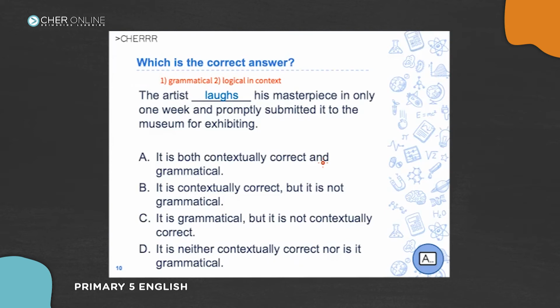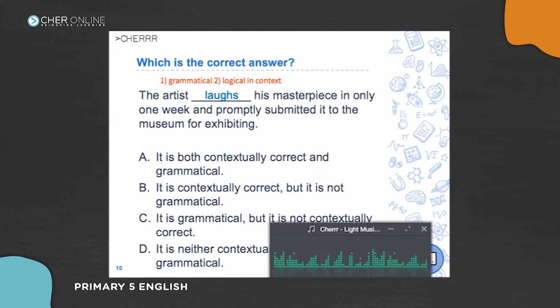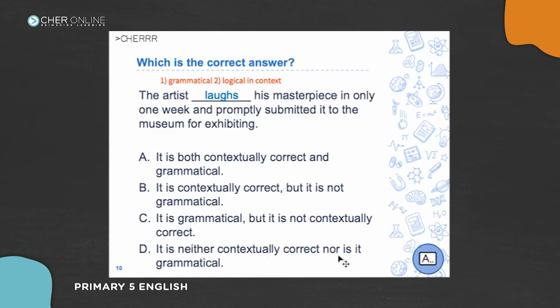Okay, so we did this exercise way back, I think 5 weeks ago when we first started Comprehension Cloze. I gave you answers that were ungrammatical and answers that were not contextually correct, and we worked through the answer. So now I need you to assess the question, assess the answer. Do you think that this word laughs is grammatical and or logical? Okay, if you get it wrong, it's okay. We warm up. You will get the hang of it as we go along. So I think most of you understand what I'm asking for. This is not grammatical and it is not contextually correct.